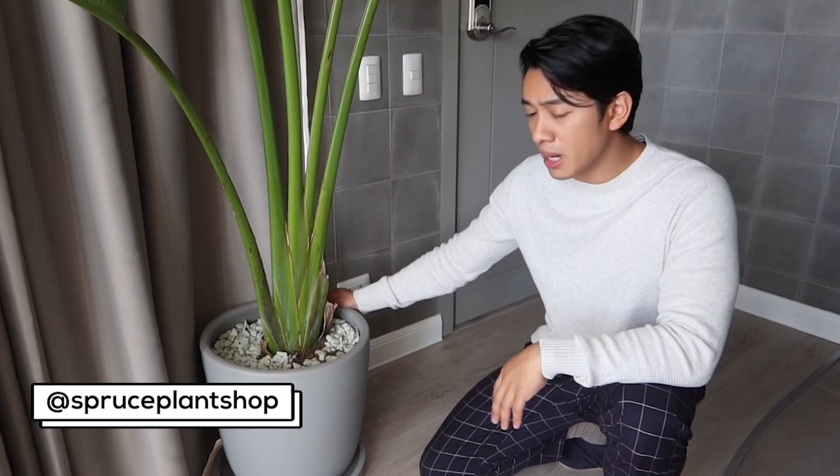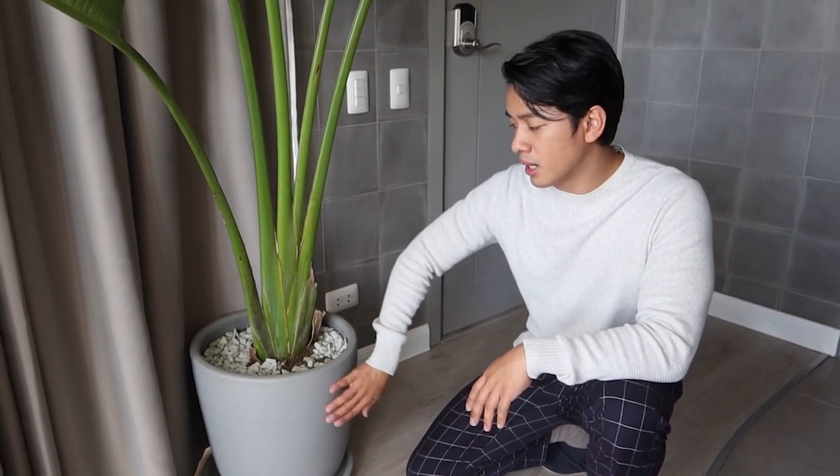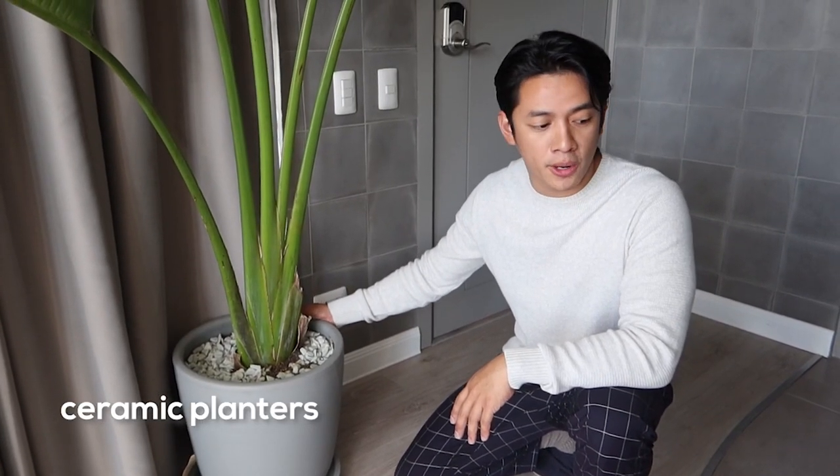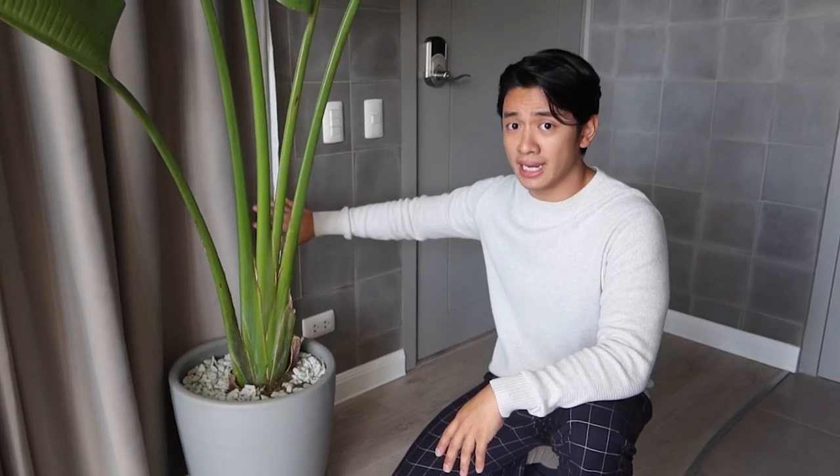Anyway, I'll tag it here. Ang dami nilang colors available. So, when I was deciding, sabi ko, gusto ko siguro navy blue na mga ceramic na mga planters, na mga pots. And then, I decided to go for gray. So, as you can see, ang daming elements ng gray sa aking unit.